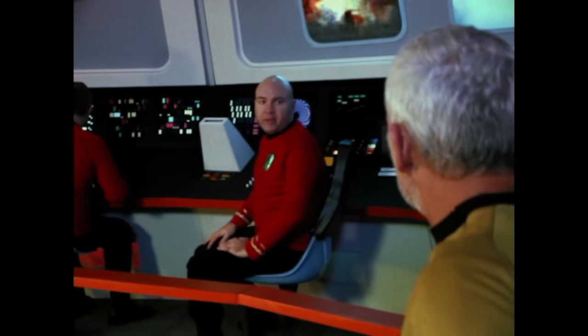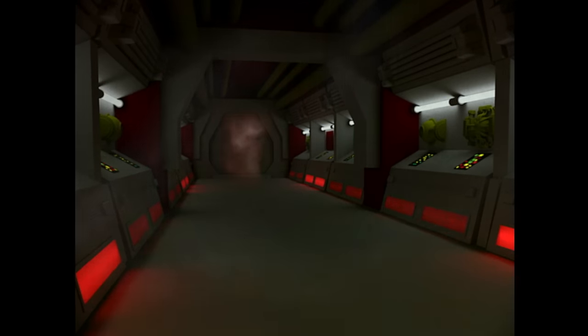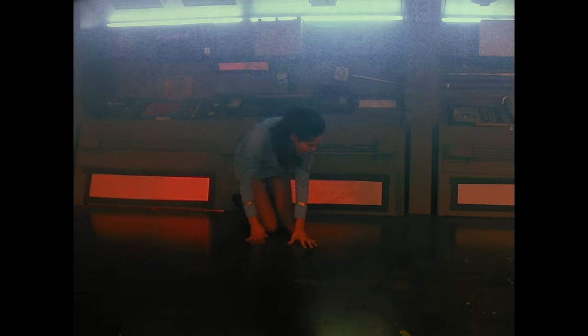What the hell just happened? The mining shuttle just exploded on the hangar deck. Emergency bulkheads are closing. Catherine, can you hear me? Are you all right? Yes, I'm all right. Hang on. We're gonna get you out of there.